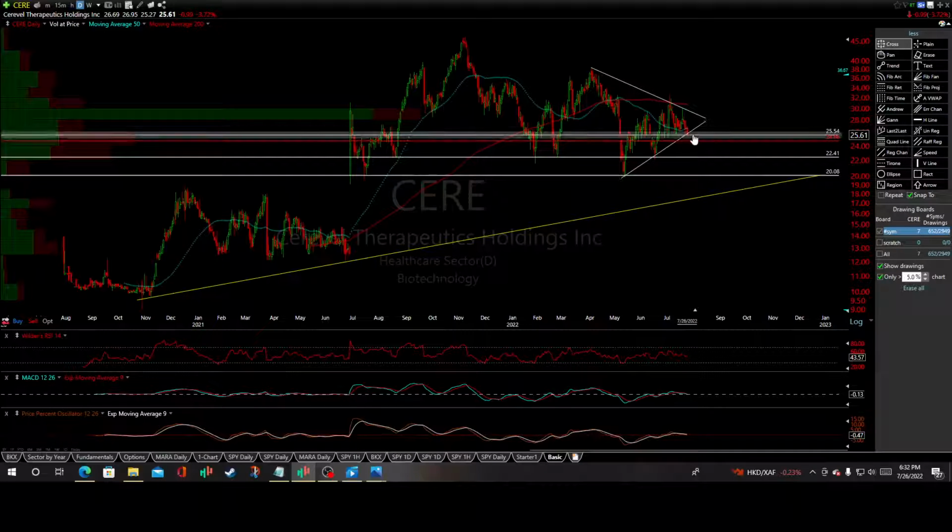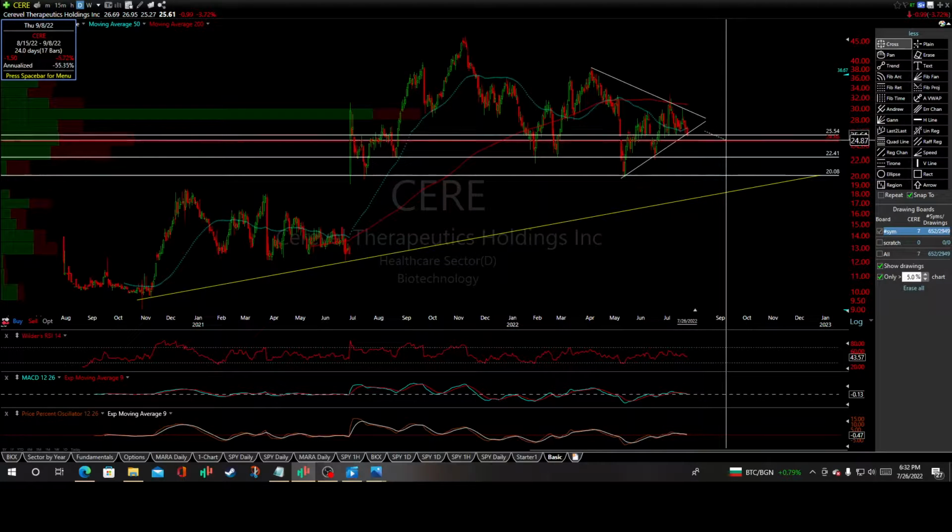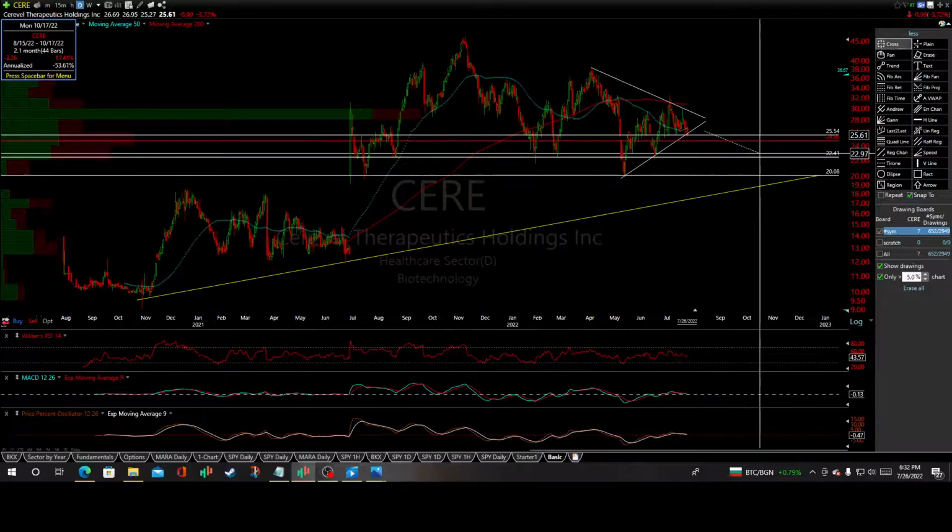So we'll see what happens. It's a crowded trade. It's gradually, then a huge rush for an exit all at once. That first target for a 5% drop, 22.41.